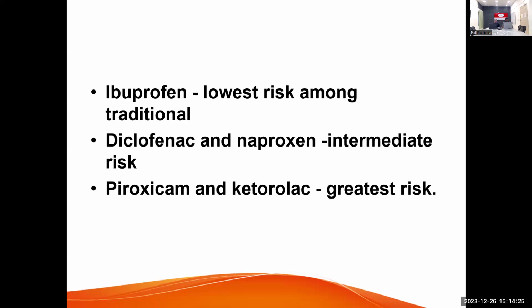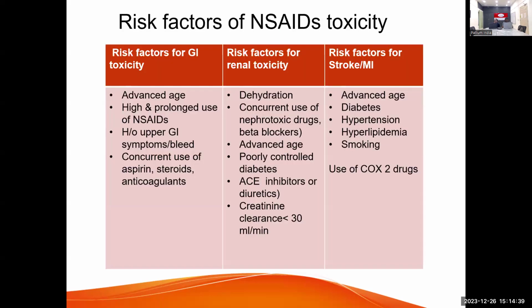Ibuprofen has the lowest risk among the traditional NSAIDs. The intermediate risk is with diclofenac and naproxen, and the greatest risk is with piroxicam and ketorolac. And these are the risk factors associated with NSAID toxicity. So we have GI side effects, renal side effects, as well as cardiac effects.